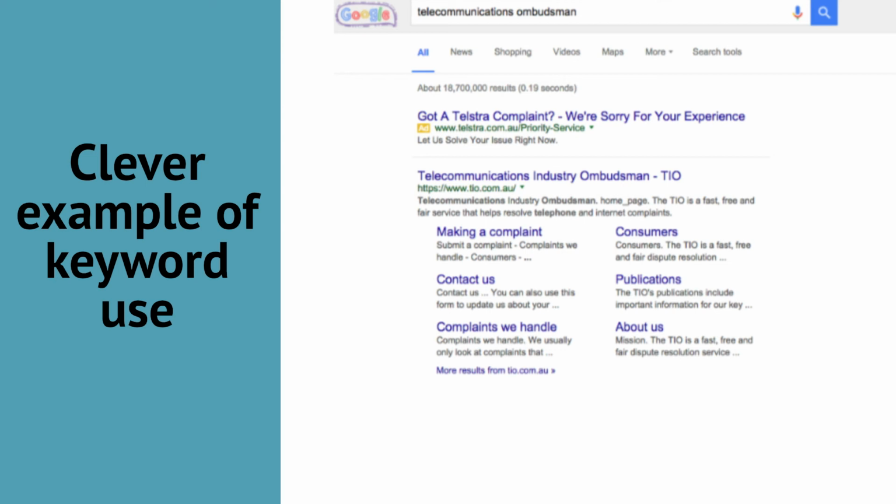Here's a clever example of doing some Google Ads for certain keywords. The keyword here is telecommunications ombudsman, and Telstra has actually done an ad for "got a Telstra complaint" for that keyword. It's a clever way to recapture this market to make sure that they can deal with it before it gets taken to that next level. It's not uncommon for people to do Google Ads for their competitors, which is why you might be looking for lawyers and you might see a list of many lawyers in your area.